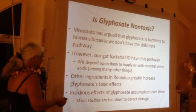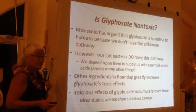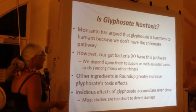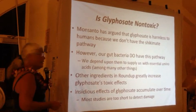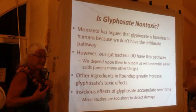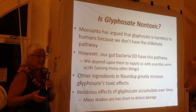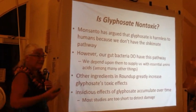And the argument is we don't have this pathway, so how could it harm us? Our cells don't have that pathway, so that sounds like a really great thing. But the problem is that our gut bacteria do have this pathway, and that's going to screw them up. When they get exposed to Roundup, they can't make those amino acids. And we can't make those amino acids either, because we can't do it in any case. We're depending on them to make those for us. So when they can't make it, we don't have it.